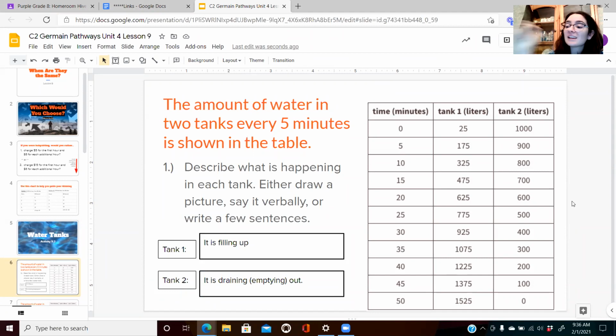Nice job there, guys. So good. Joe, Edgar, Olivia, Mattia. I got almost every single person to give me an answer on either tank A or tank 1 or tank 2. I am so impressed. Oh my gosh. We're shooting a basketball. Yes. So proud of you guys. So good.